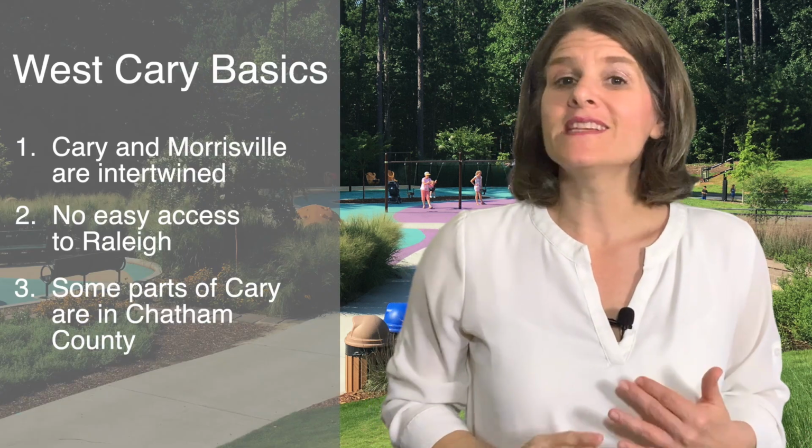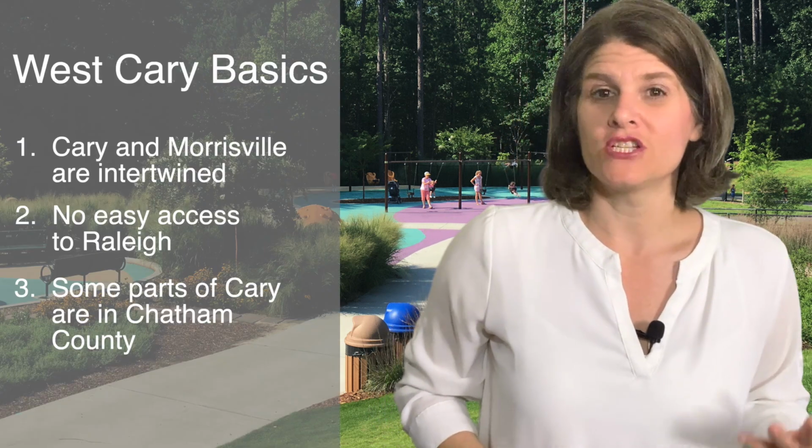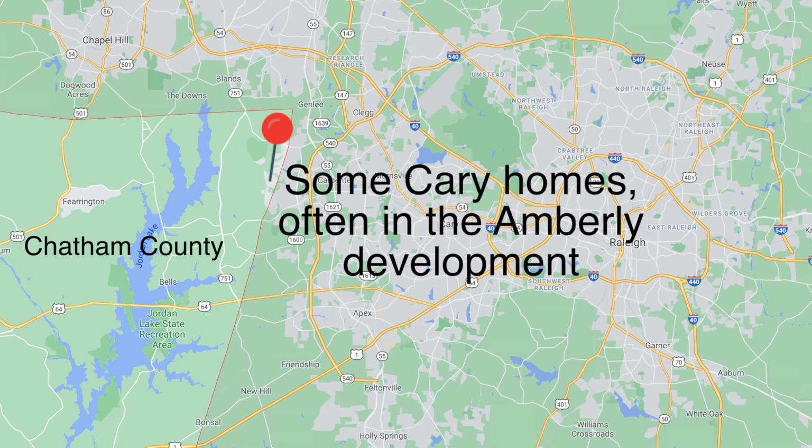And finally, this part of Cary kind of falls over into Chatham County. So there are homes with Cary addresses that are not part of the Wake County school system. You also don't pay Cary taxes in these areas, which is nice. But the biggest complaint I hear about being in Chatham County as opposed to Wake is that the bus ride to get to school is really long.